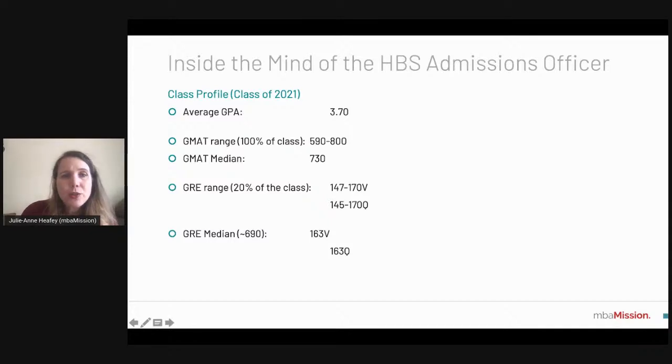GMAT scores, as you can see here, there's a really wide range. They have perfect GMATs, and they have people with a 590. People are surprised sometimes to realize that people with 600 scores or whatever can get in. It's rare, okay? It's possible, but it's rare. As you can see, the median, which is sometimes also, they post the mean, it's right around there, 730, that's still pretty high, okay?